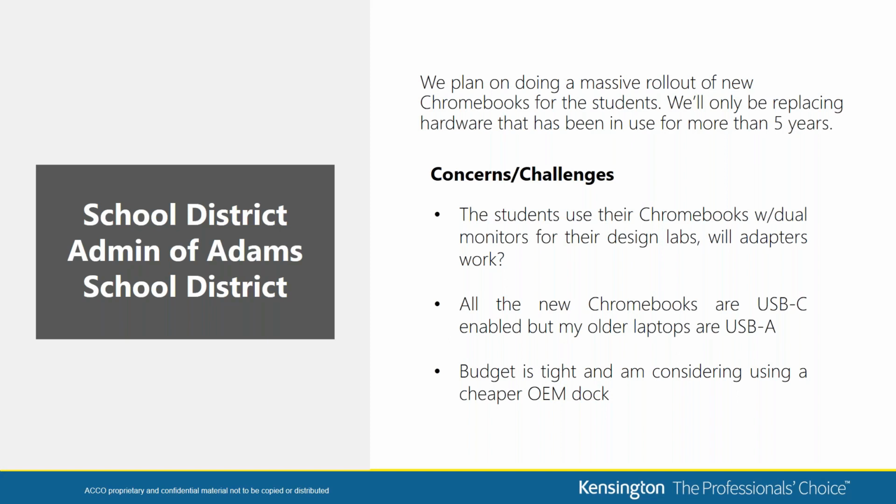So what are the challenges that are going to happen here? One, like we said earlier, with Chromebooks, a lot of times they're trying to balance that old USB-A with the new USB-C. How do we balance that? That's going to be a challenge, right? Not only that, but like I said earlier, external monitors are becoming a thing, especially in education. Sometimes you may need dual monitors. How do we process a solution for that? And then, of course, you're never not going to see this as a challenge, but budget's always going to be tight, right? So is there a docking solution out there that's going to fit their needs?